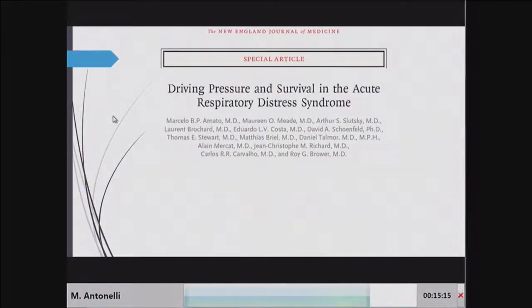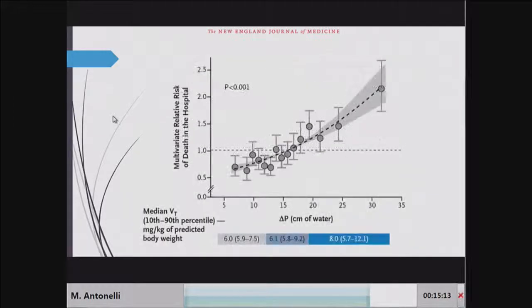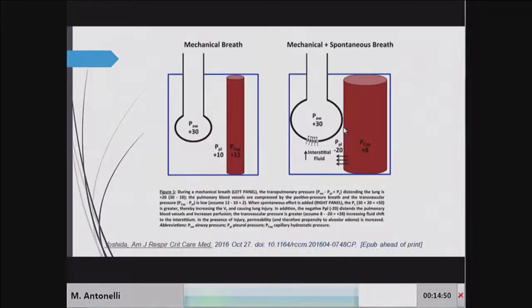What could we do? Maybe looking at the driving pressure could be a solution. Our problem is overdistension, and we know quite well that as soon as we have a level of driving pressure above a specific threshold, something like 15 centimeters of water, we may be almost sure that this corresponds to an overdistension, especially of the healthy baby lung. We also know that there is some detrimental effect of spontaneous breathing on the transvascular pressure, with a migration of a certain amount of fluid flooding the alveoli.